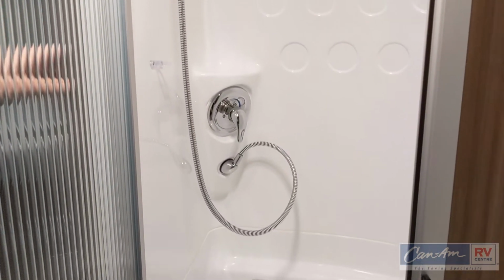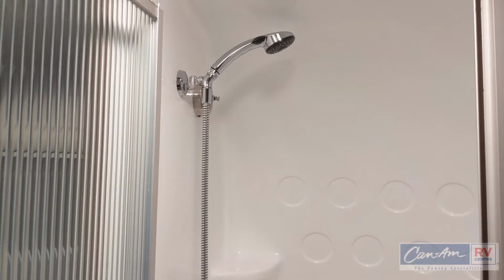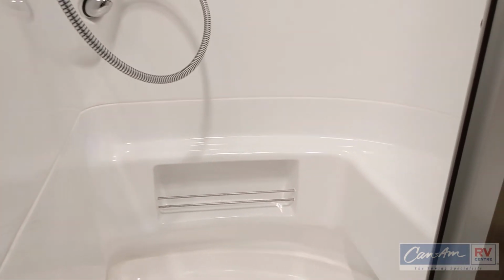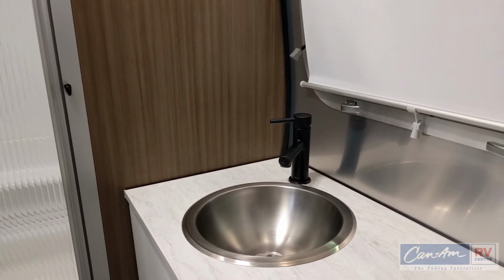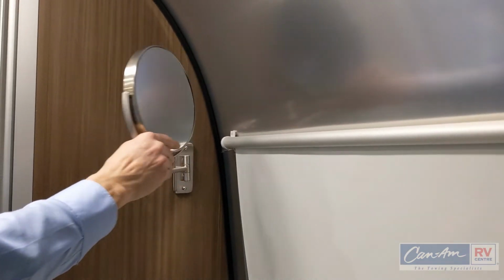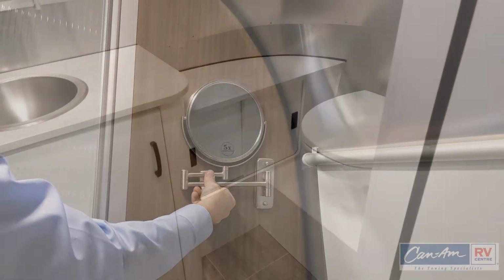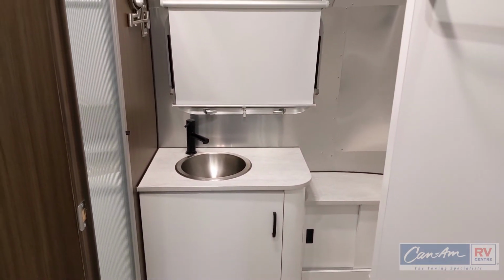The shower itself is a really nice design with this fluted glass door. Really nice surround. Traveling shower head. And as always, every single Airstream shower has a seat. Stainless steel sink, upgraded faucet hardware, the makeup mirror with the magnification system here as well, so you can flip it over for the magnifying or the standard mirror array. Just a really, really nice bathroom system here in the Caravel 22 FB.